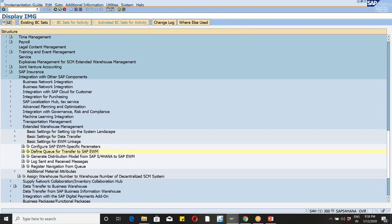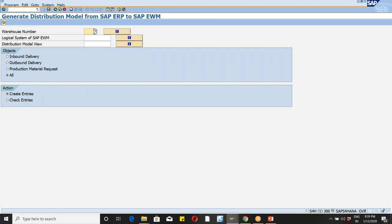So if you see this, this is a distribution model which I have created, and we will be making use of this one, because from one client to another client we should use only one. If you are using multiple, the system will not transfer the data and it will create some discrepancies for us. So make sure of that. So what are we trying to do? You see, for outbound delivery changes, request changes, and for inbound delivery, these are the standard BAPIs which we will be making use of.